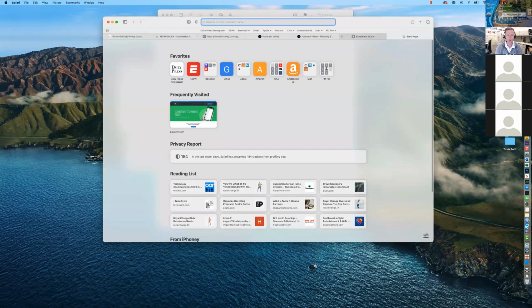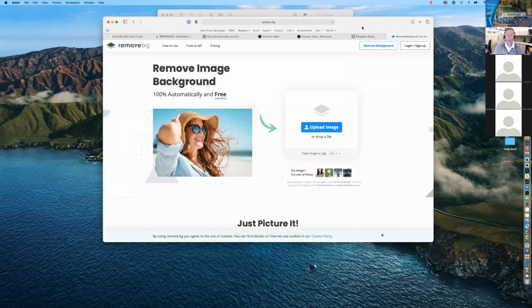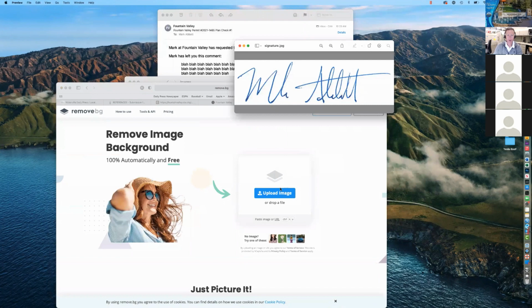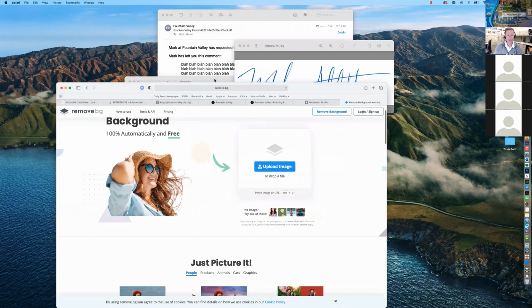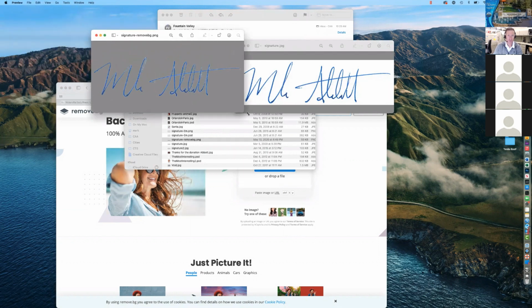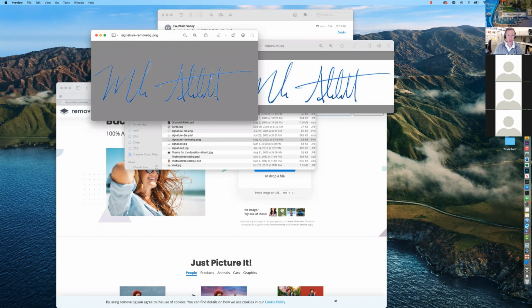I went to a website called Remove BG, and I dragged that signature file right onto this website. And what it produced was this: my signature without a background. It's not perfect, right? You can still see some white, but it's good enough for these purposes.